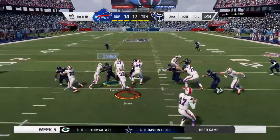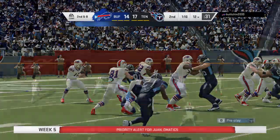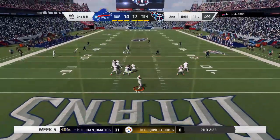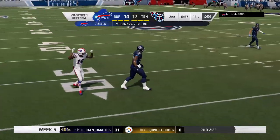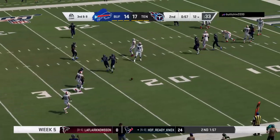They'll start the drive with Drake. And a short gain here across the 10 to the 12. 2 yards on the carry there. It'll be second down. On play action, Allen, and an incomplete pass. That'll stop the clock here with just under a minute to play in half number 1. Dory Jackson right there, step for step in coverage.